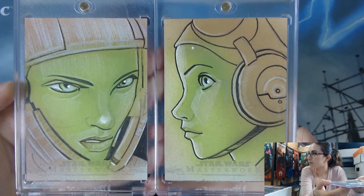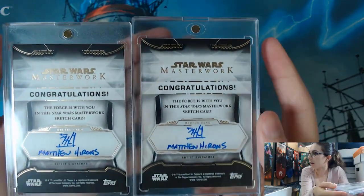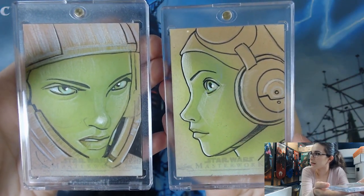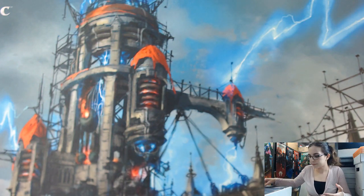The green just looks great. And she's very, very, very Hera-y, if that makes sense. I think all of you who've seen Rebels know what I'm talking about when you look at these sketch cards. Like, yeah, that's Hera, definitely. Not just the picture, but the attitude as well.